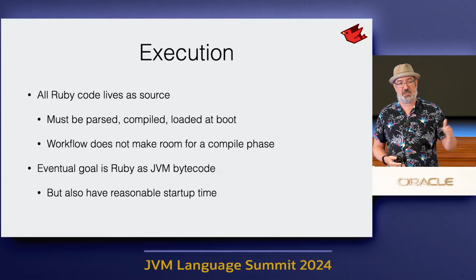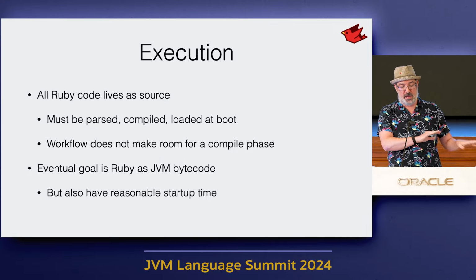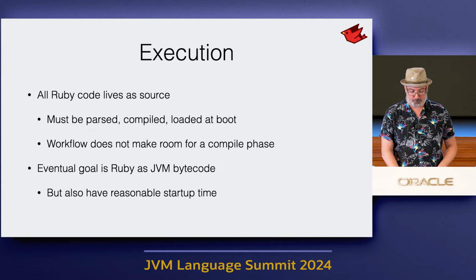And we'd like to make that happen as quickly as possible, but we also need to have reasonable startup time. Adding too many stages into that pipeline before we actually run the code makes it much slower for users and we end up with all sorts of startup time issues. And I'll definitely return to that in a moment.